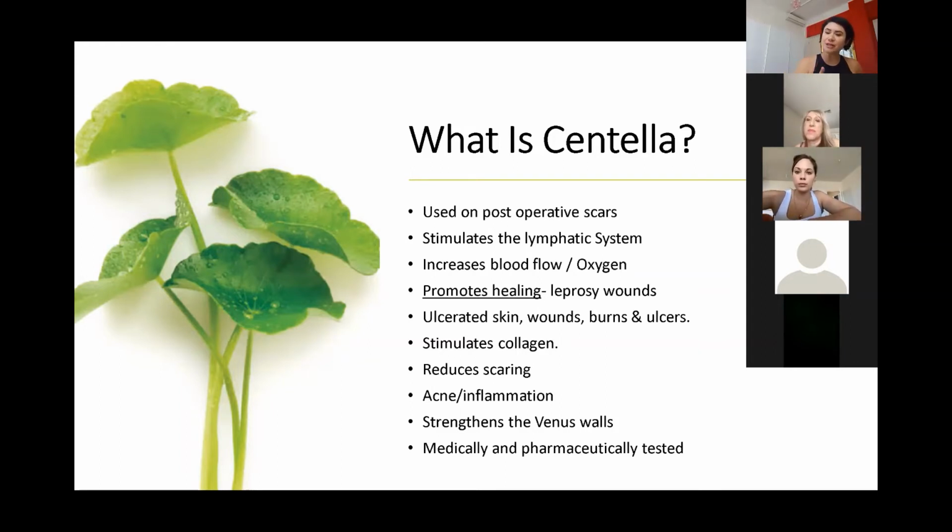So this definition of the benefits of, what is Centella, the reason why we go through this with every single training is to really cement it in your mind. Because if I'm treating someone, let's say, for example, they've got varicose veins, or they've got broken capillaries on their thighs, broken capillaries on their cheeks, it's important that they understand that the Centella Asiatica actually strengthens those venous walls.